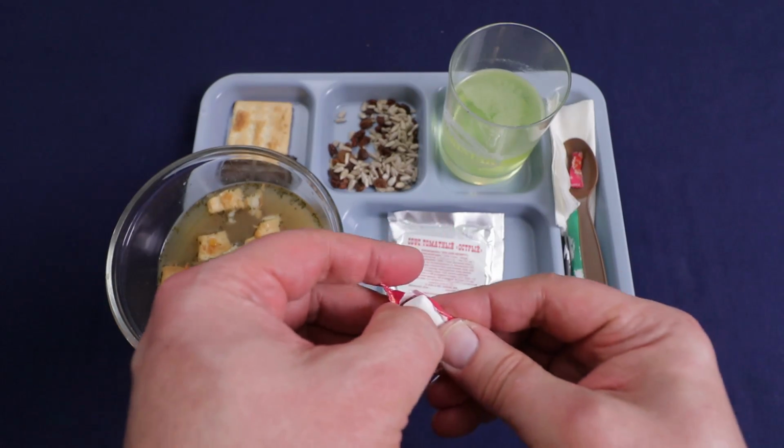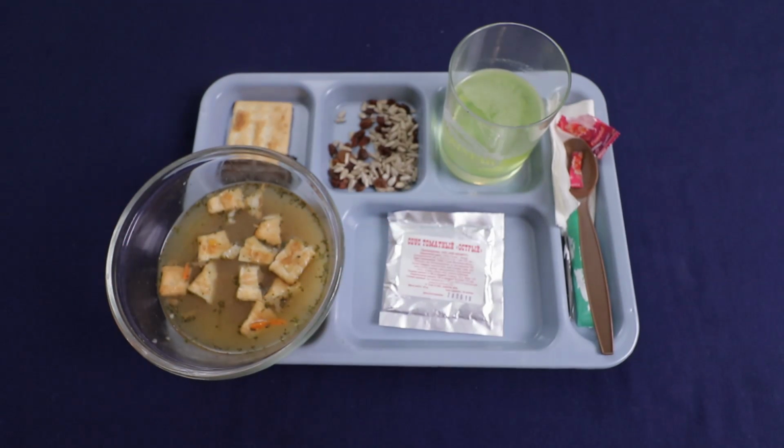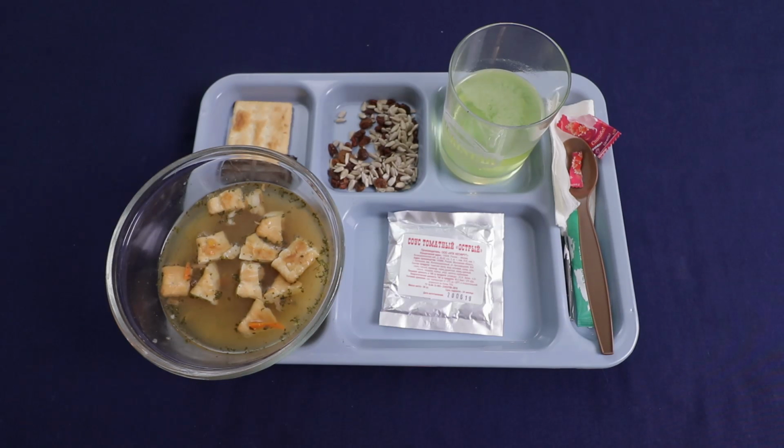But we'll check out our gum. It's got one piece in there. Yeah, that gum is pretty good. Not very sweet, which is fine with me. Very heavy on what seems to be peppermint flavor. You really won't have to worry about the onions and the garlic in the soup messing up your breath after a piece of gum like that. Seems to last a little while.